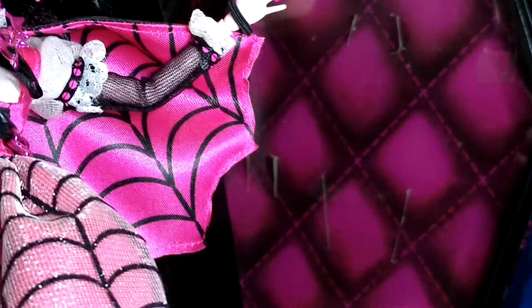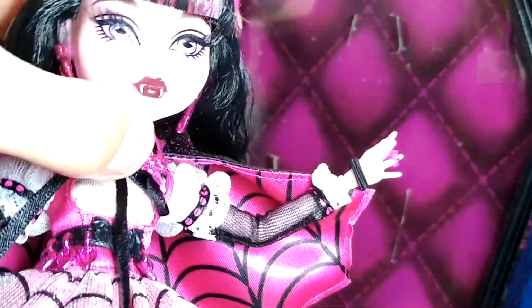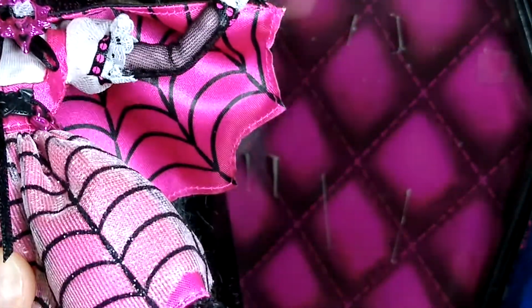It's not super loose, but it's not as stiff as it was before, which is unfortunate. She didn't fall off of my shelf, but she did fall forward and hit her leg because it was bent like this. So yeah, that's the downside.